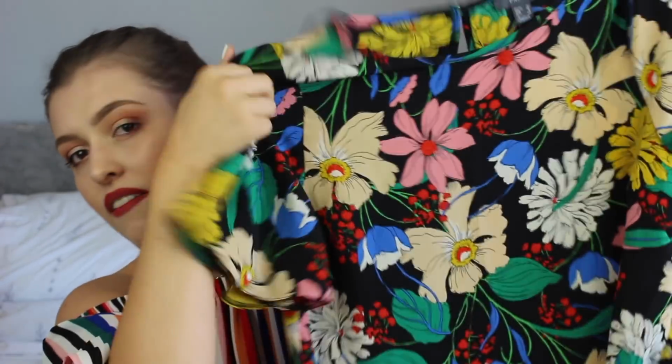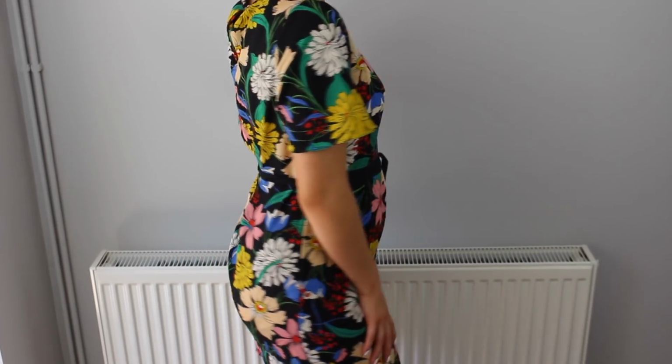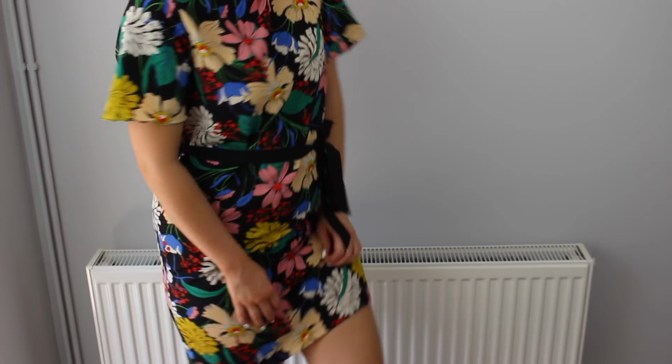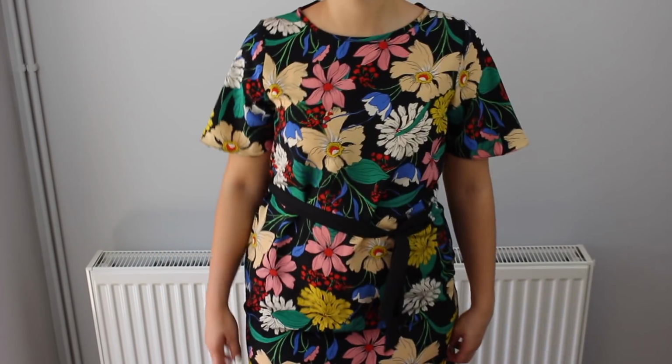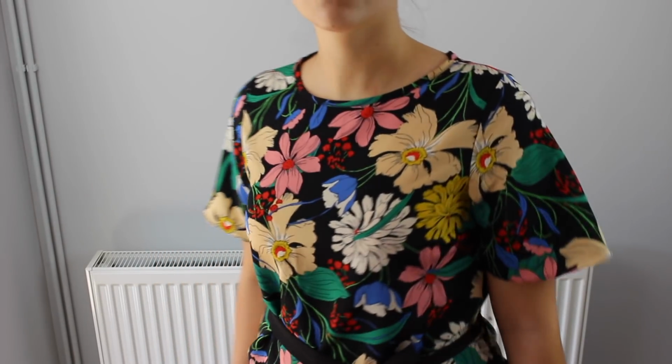It's just this very kimono-style dress. You'll see it in the cutout. It's got this black belt. It comes to just above my knee and it's got all of this lovely floral pattern and a scoop neck. It just reminded me a little bit of a Japanese, Chinese sort of oriental vibe to it.